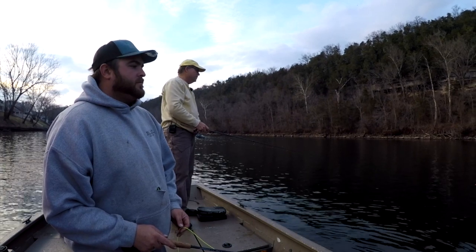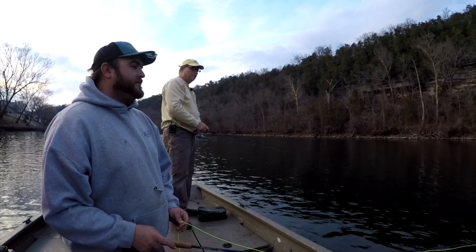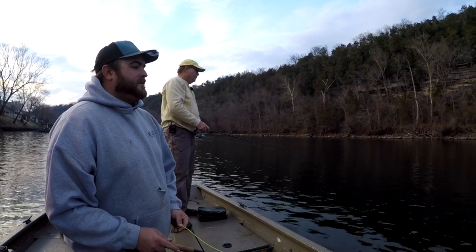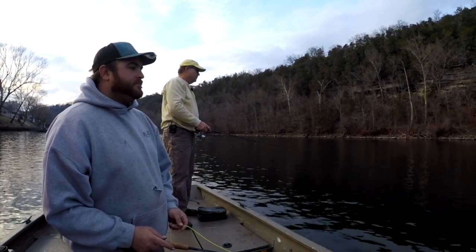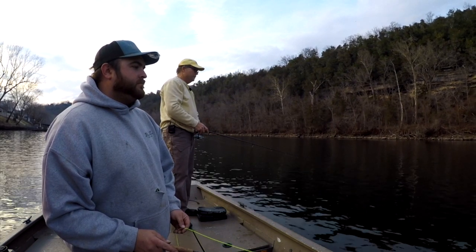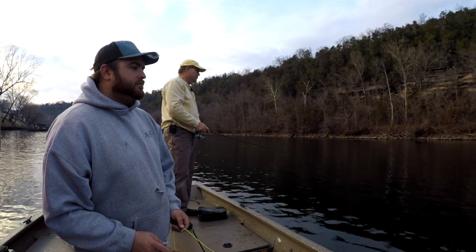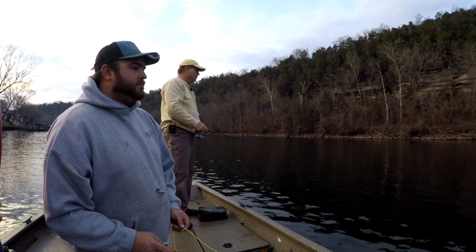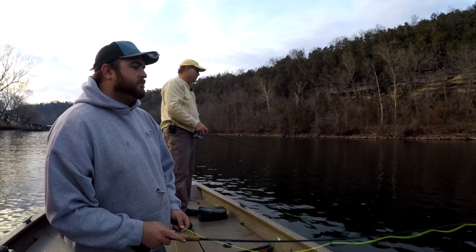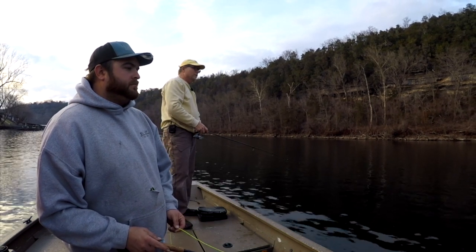Kind of losing our chop. It's been blowing the whole day. It's going to slow down right now. Yeah, that chop on the water moves your float, and it moves your jig or power worm, makes it look a little bit alive. That's what you want that little chop for. Otherwise, you've got to pop your float just a little bit to move the lure.